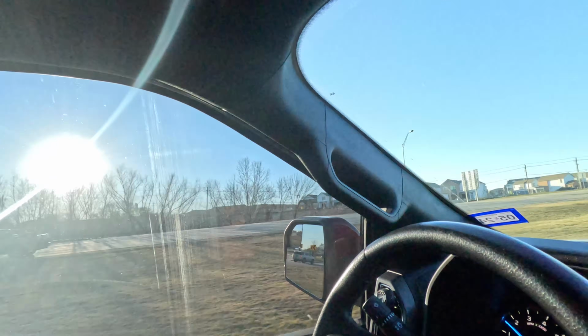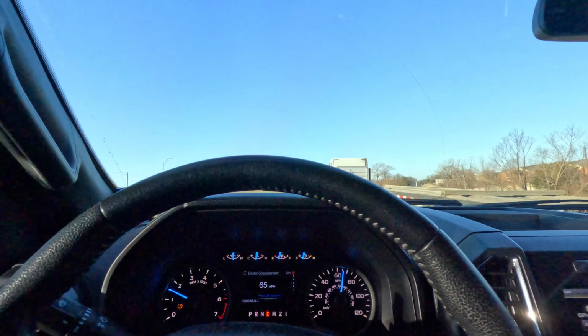If I'm cruising, like from here to Houston, let's say, I'm probably gonna average around 14.9, almost 15 MPG. In the city here day to day, it drops to usually around 13. So before I put this on here, I was getting around 11, 12. Yeah, it has helped improve MPG. I'm gonna go ahead and pass this truck right here, accelerate.